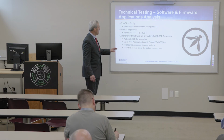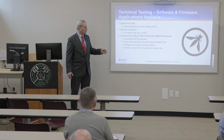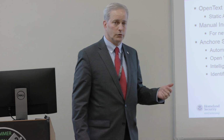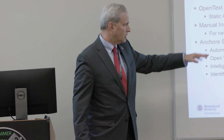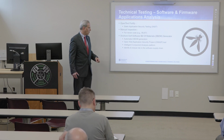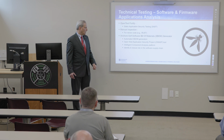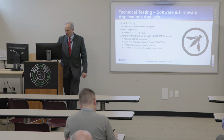Software and firmware analysis. We use OpenText Fortify to do your traditional SAST. We do manual inspection for newer code, Rust, and Rust is one of the areas where the tool vendors unfortunately do not have an automated solution to date. We use Anchore Syft for generating our software bill of materials. We also have a Battelle tool as well. And obviously using the OWASP tool, and we identify and reduce risk in the supply chain.